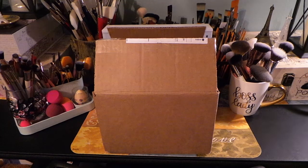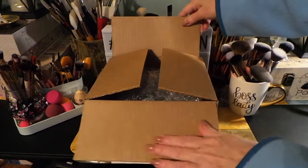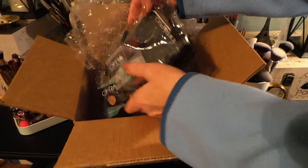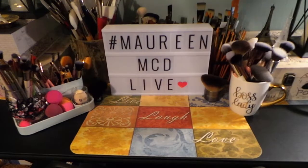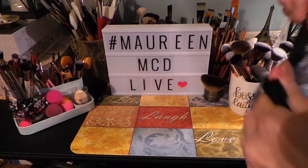We're going to get right into today's video, and today's video is products that I purchased from Ofra Cosmetics. It just came today, and I just opened the box so that I could get into it without having to struggle. And it appears that this is well packaged, all wrapped up in bubble wrap. So we'll just take that out and get rid of the box.